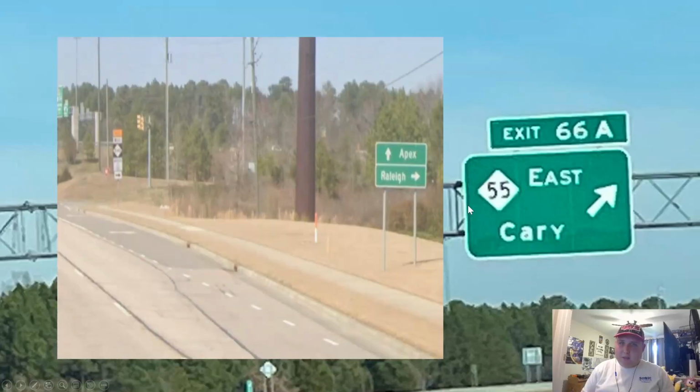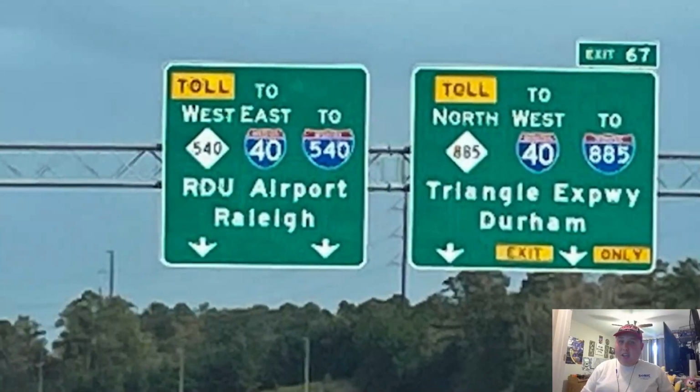And on this exit, we're now getting signed for Raleigh, which is a good choice. Hey, look at that! They actually give us control cities. Well done, North Carolina Turnpike Authority. You've finally done something correct. But then again, this is the only reason why we're getting this, because the Triangle Expressway is leaving 540 to join with 885.